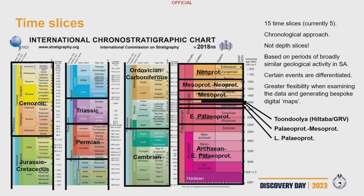a Tunduya time slice which we've thrown in, and this is basically the Hiltaba GRV magmatic event. So if you want information about that, it'll be its own separate time slice. There'll be a spatial layer that is solely dedicated to that one event. So we tried to make it in a way that people can get what they want.